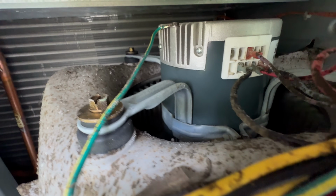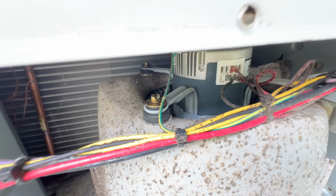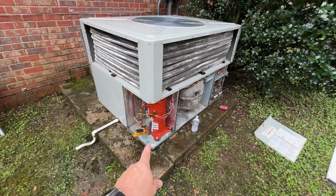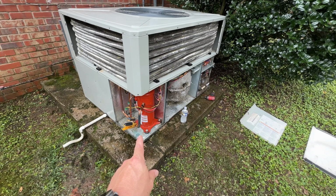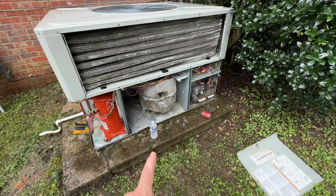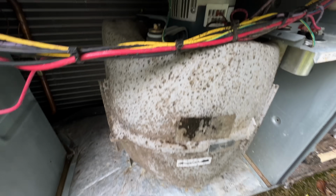Parts are a problem on these, like everything else in the world these days. So the unit fired up, it was running, and then I noticed we started getting some flooding back. The suction line was starting to freeze over. So I checked the blower and the blower was not running. I've been letting it sit here for a few minutes while talking to the customer, and now it's running.